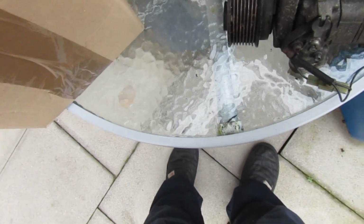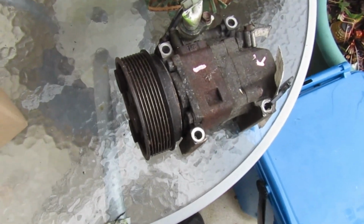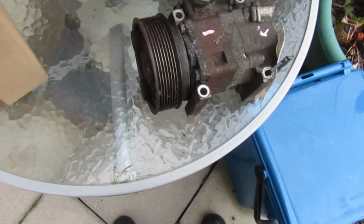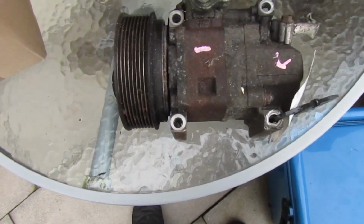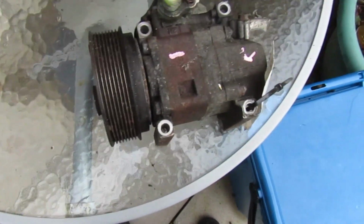And there she is. Right, I don't want to put it that way up, because if there's any oil in, it's going to leak out. Looks like there's a bit of oil left in there. Right, they've got their marks on it. But we shall get the old one off, and we shall see if it's the same.